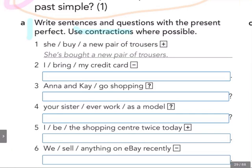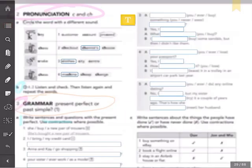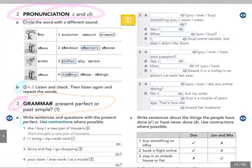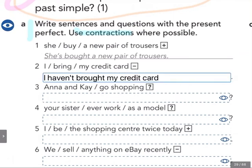Are you ready? Now, sentence number 1 is my example. Now, she buy a new pair of trousers, affirmative or positive. Now, she's bought a new pair of trousers. Well, let's look at number 2. I bring my credit card, negative. I haven't brought my credit card. Ooh, what a pity. How convenient, ¿no?